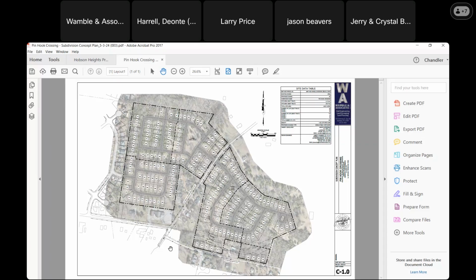All right, so Larry's question is, who will be developing this parcel? And then his other question is, how many homes and what is the anticipated price point? Okay, Jason, I'll let you answer that.